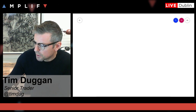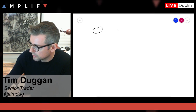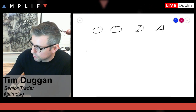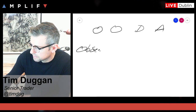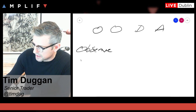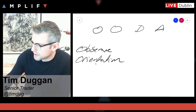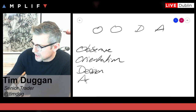Essentially, what we're looking at here is the OODA loop. We're going to go through this. The first stage is observe. We observe a situation. The second stage is orientation. The third stage is decision. And the fourth stage is action.